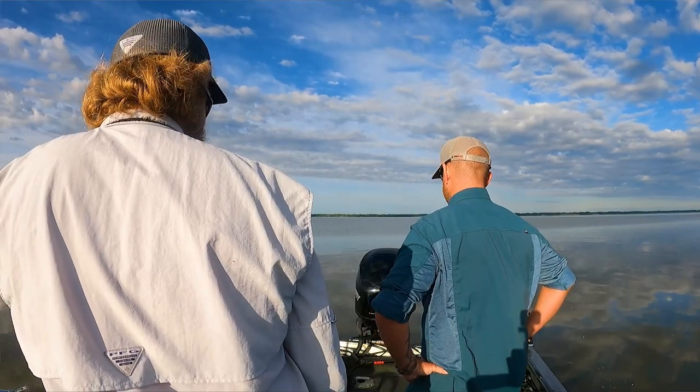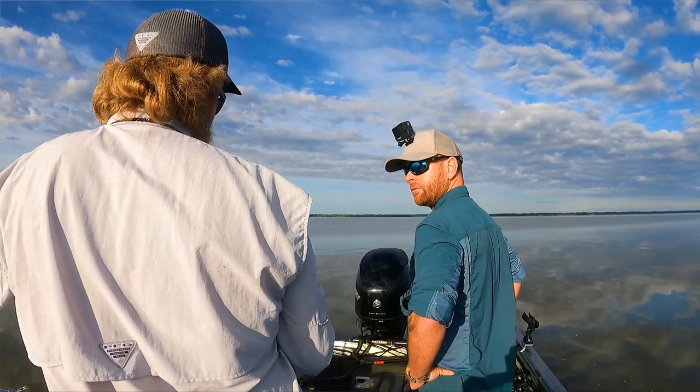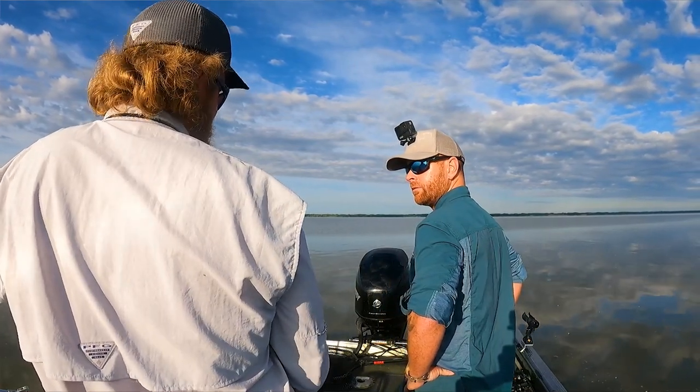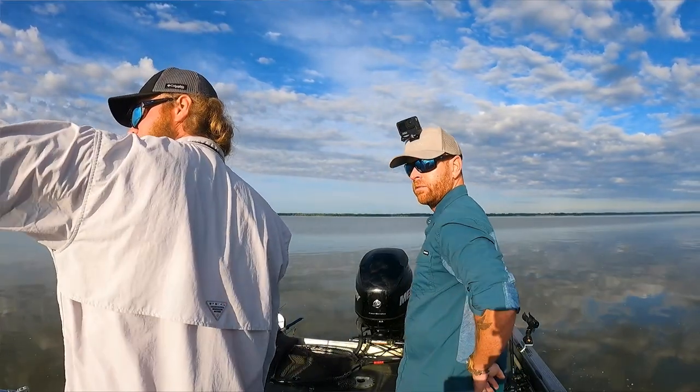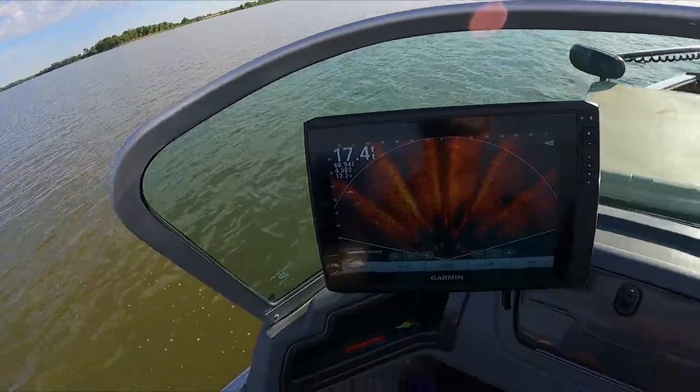I still want to try to convince a couple of these guys to hit the crank. With that one eating now, yeah. Wherever he took his initial run is where we should start casting. Okay, so his initial run was forward. Yeah, that makes sense. So we can start chucking it that way. Okay. There's more fish.